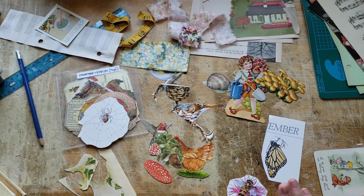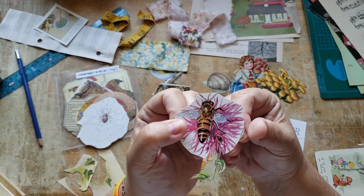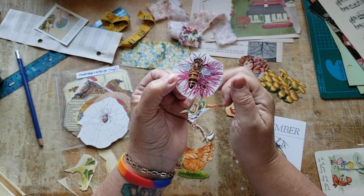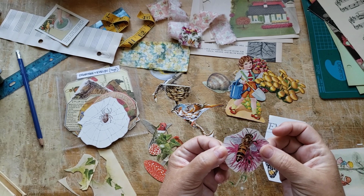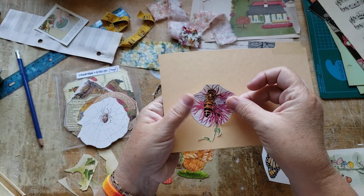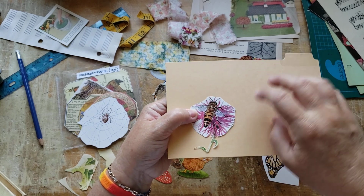So what I was doing here is I want to finish fussy cutting this, and I want to show you how I do it. When you've got something this delicate, you'd think that would be overwhelming, but it's not, in a way. Let me see. Imagine that this was the paper it was on. So there was a picture of a bee, the red clover, and there's pictures of the red clover.